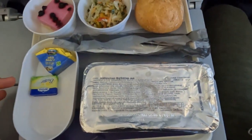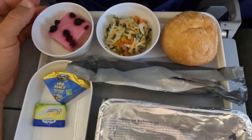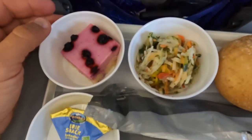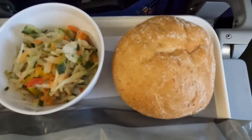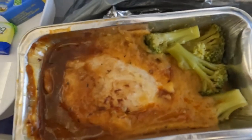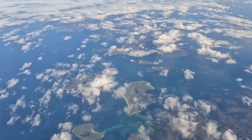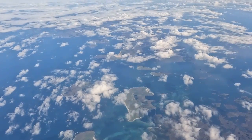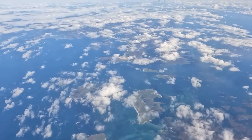And this is the first meal you get, which is some sort of barbecue. I think it was barbecue chicken or something, I don't know. You can see a little bit of dessert there, coleslaw, a piece of bread. And overall, as far as things go, that was pretty good. And there you can see it's got broccoli, which, who puts broccoli on a dish on a plane? But still pretty cool. And this is over the islands of Scotland or Ireland.